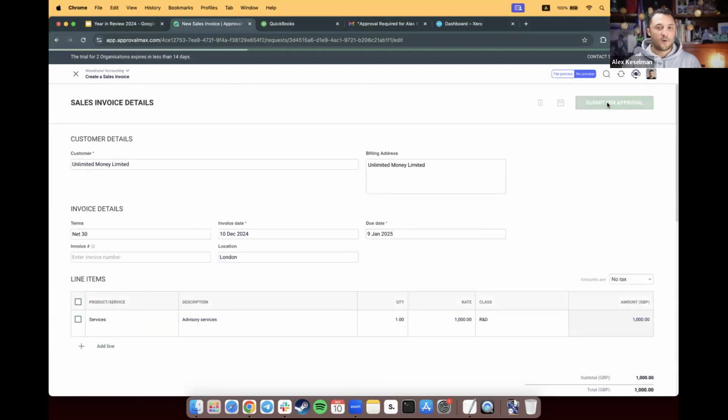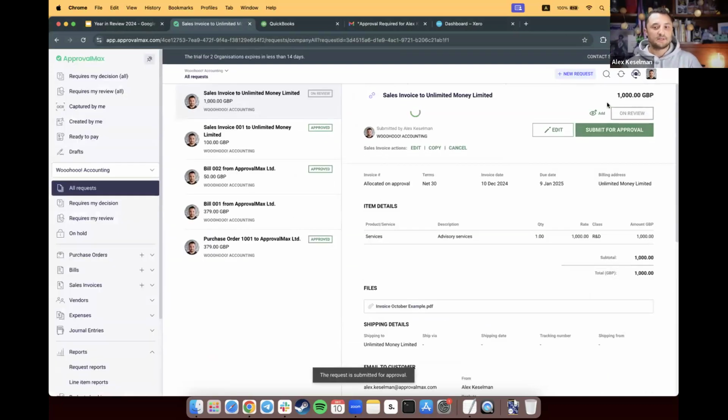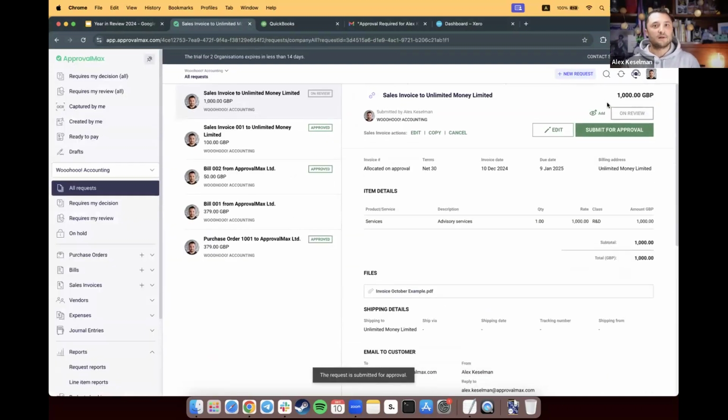Once it's all done, submit it for approval. And at that stage, just like with the bills or with the purchase orders, it will go through the approval cycle before it hits your general ledger, before it goes to your customers. That's how the sales invoice works for our QBO and NetSuite integrations.